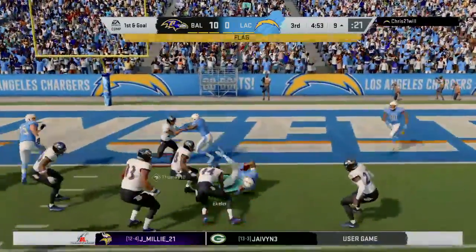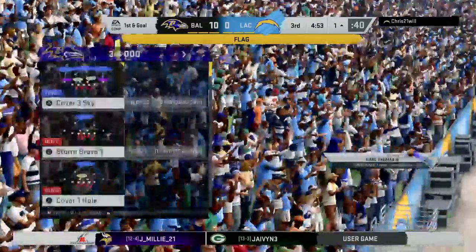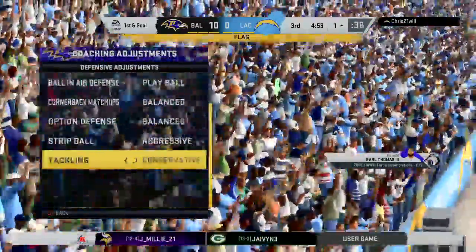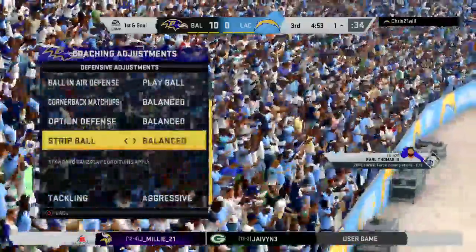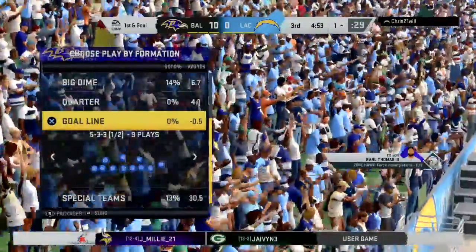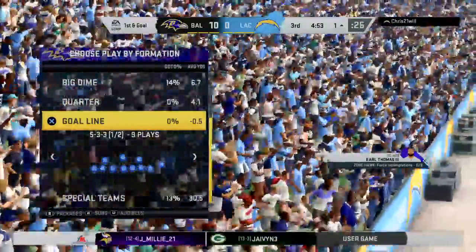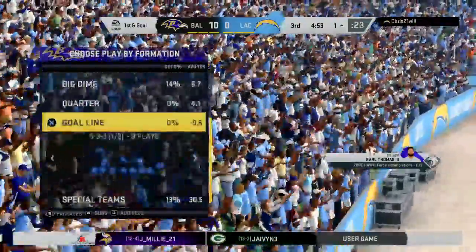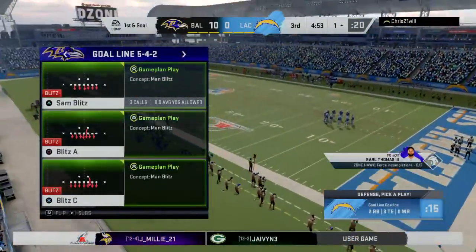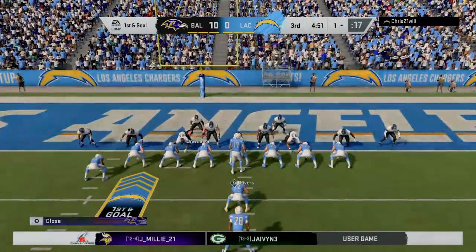Here's 1st and goal from just inside the 10. And he'll be brought down. Oh, that's a face mask. Certainly looked like it. Indeed, here come the flags. So the ball's moved to about the 1 after the penalty.